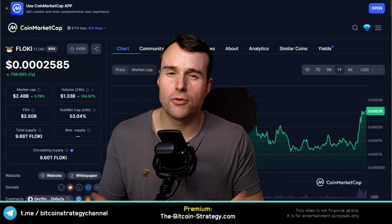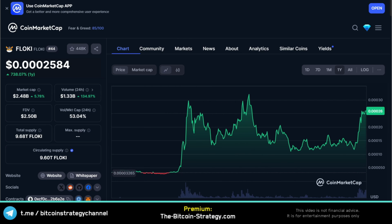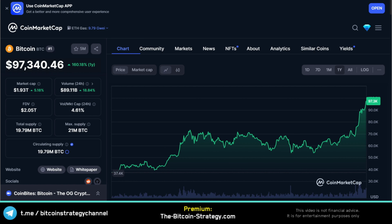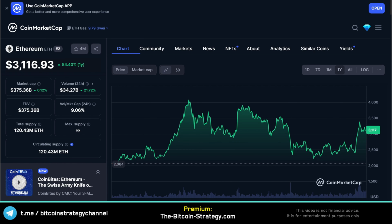Now here's Floki Inu's performance in the last year. It's up 738%, while Dogecoin made less than 400%, Bitcoin made 160%, and Ethereum is lagging behind with 54%.